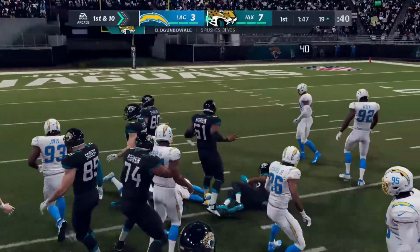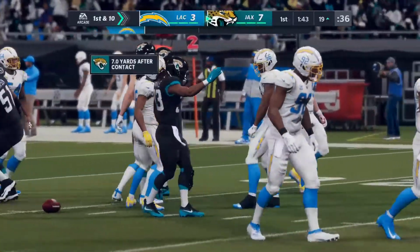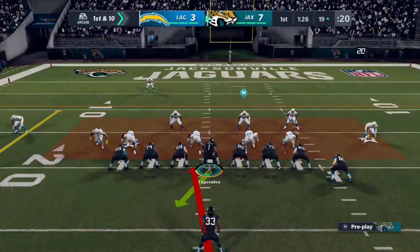And inside the 20 before he's brought down. A 14-yard 1st down pickup for the Jaguars. Well, they're making an effort to get the ground game going tonight.